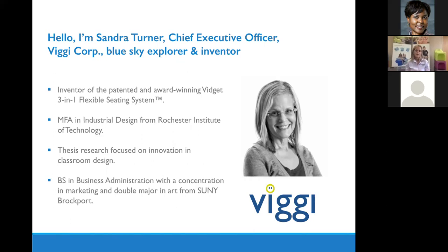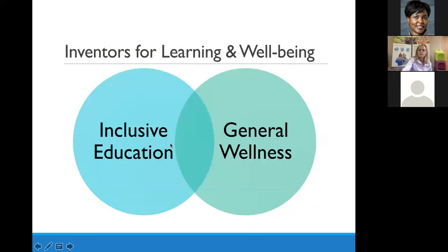So today we're going to talk about why movement's important in a learning environment, and why it's important to have these flexible spaces where diverse learners are coming together. So the focus of our company, Viggi Corp, we think of ourselves as inventors for learning and well-being. Our design process is at the very heart of that synergy between inclusive education and general wellness, where they come together, and that is our focus. So the products that we design in our company fall within, again, that intersection between those two.